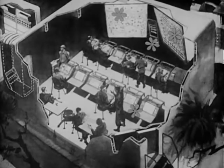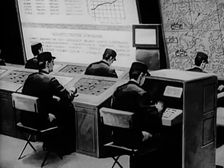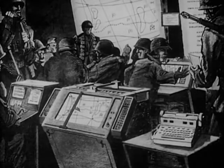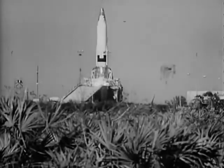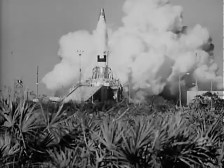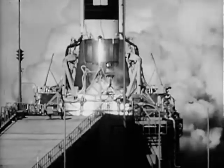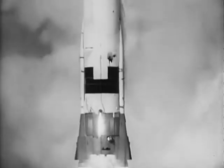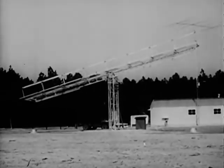Our military commanders may observe enemy positions depicted in 3 dimensions on huge screens and direct defensive fire by guided weapons. Radar will reach into space to lead man on his greatest adventure and bring him safely home again. The exciting world of the future, in fact, can scarcely be envisioned without granting a place of primary importance to wondrous radar and its myriad applications.